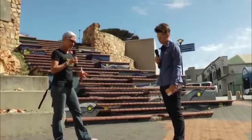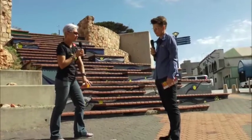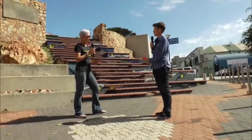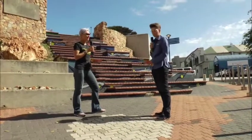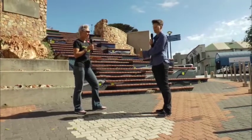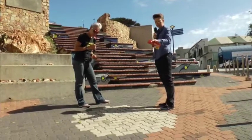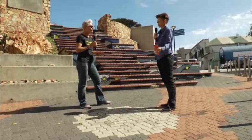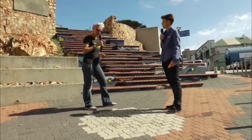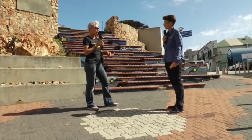Right, Liesl, so we've got some interesting paving going on here. What is the story behind the paving? All right, so Sharon, we're starting to head up to my favorite spot in the city, the Donkin Reserve. And you'll see a lot of references here to the 1994 first democratic elections. So starting at the bottom here, this is basically the masses coming together to join the voting line.